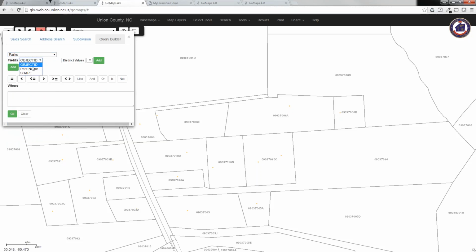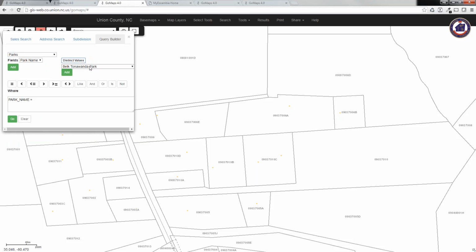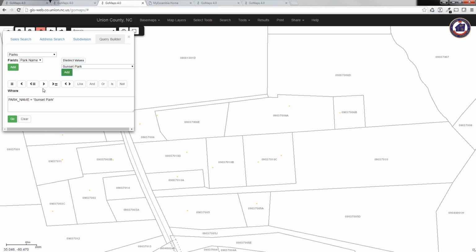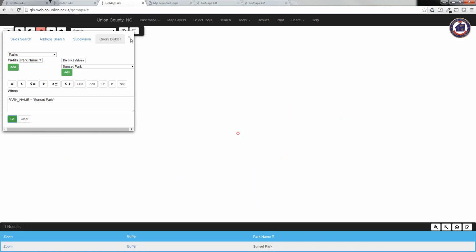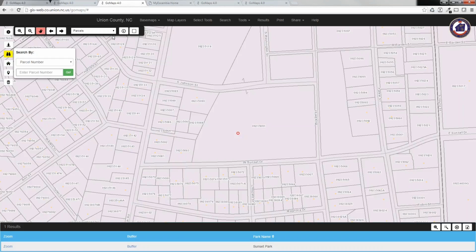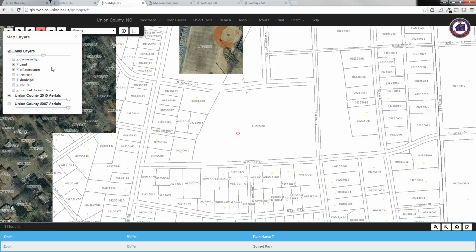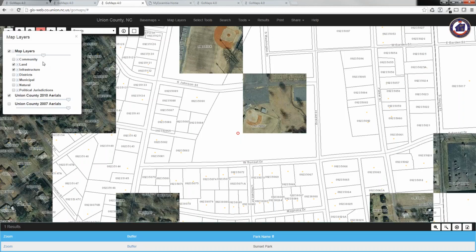Right now we're going to look for a park. I'm going to add that down here, get some distinct values. Let's go to Sunset Park. That sounds like a really nice place. So we found it on the map. If y'all want to see a little bit more about Sunset Park, we can turn this off and let's get some aerials on. Very cool.